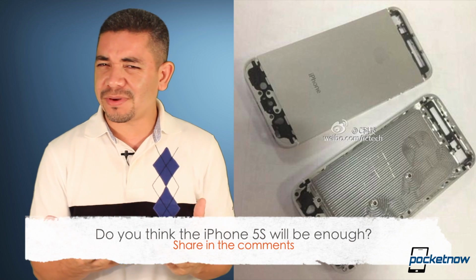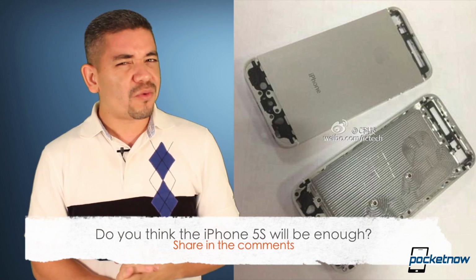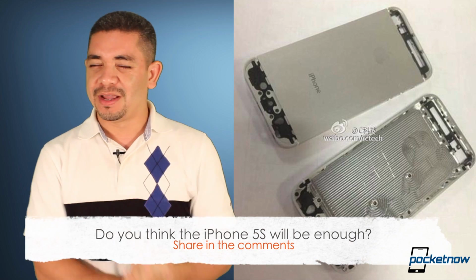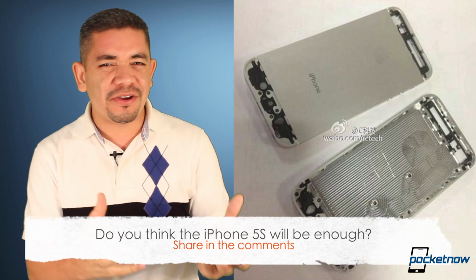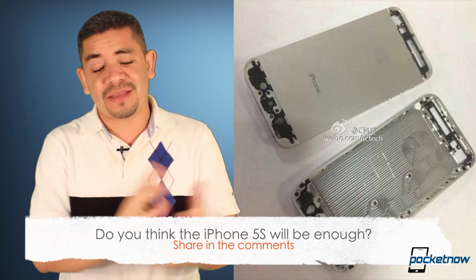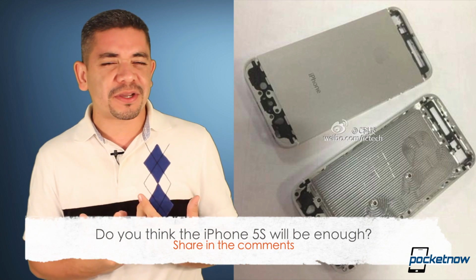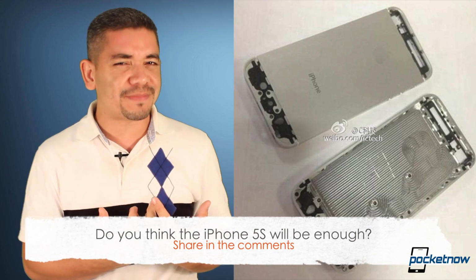So that leads you to the question of the day. Do you really want a spec bumped iPhone with a fingerprint scanner? The fingerprint scanner thing is not new. It's been done before. Probably not perfectly. Probably Apple would figure it out. But anyways, leave us a comment down below. In my particular case, I think Apple should step their game up.